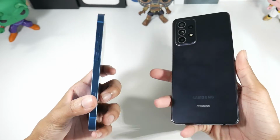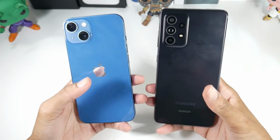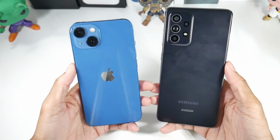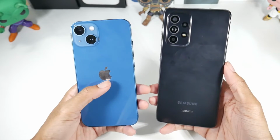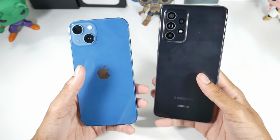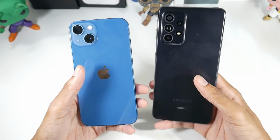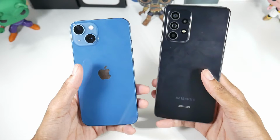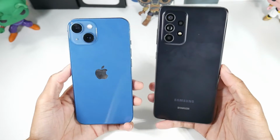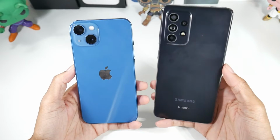Now, obviously, the big difference here is the build quality. You do have a more premium feel on the 13. It is a glass and metal device. The A52 is mostly plastic, so it's got a matte finish that doesn't pick up a ton of fingerprints, especially depending on what color you get. But I do like the design of both. But yes, the 13 is going to feel more premium here.